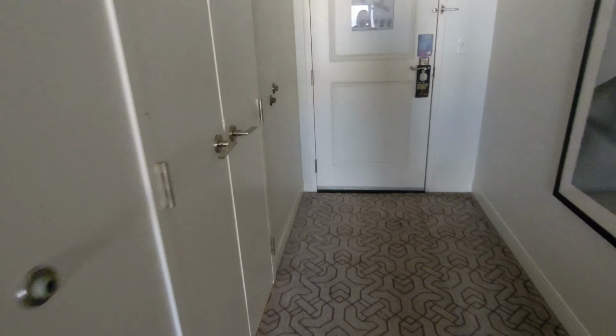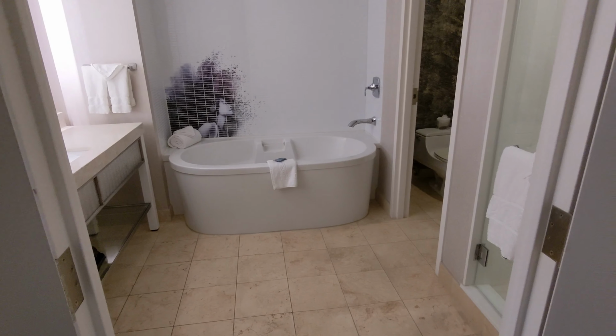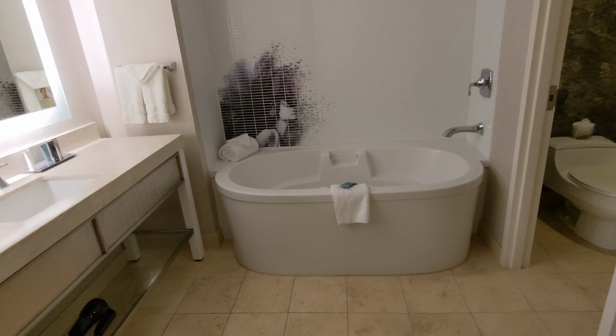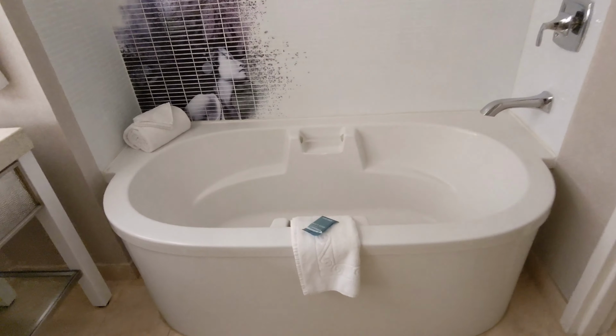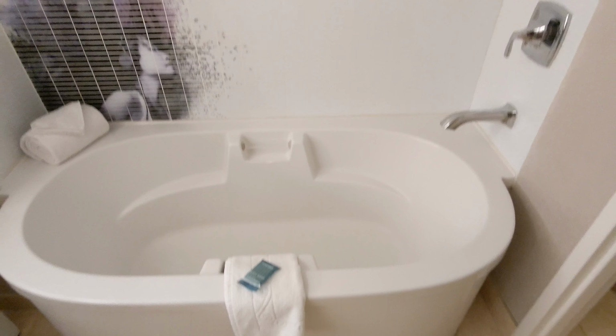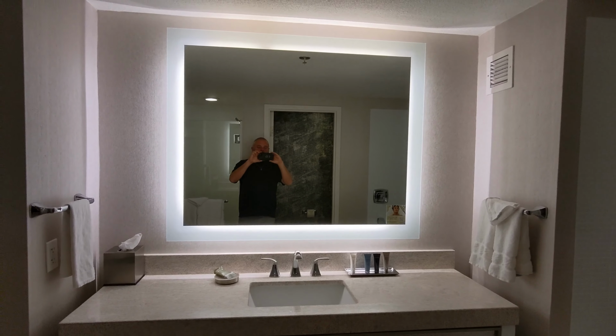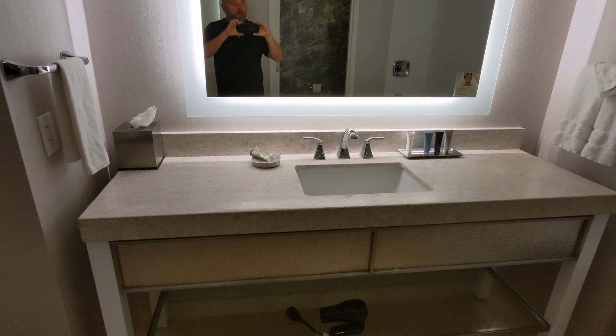So I think the real star of this room is the bathroom. The bathrooms at Planet Hollywood are larger than most of the lower tiered resorts. And they're actually kind of nice. Obviously, with the large soaking tub being the centerpiece. I love the decorative tile backsplash. Single vanity sink, backlit mirror, which is nice.